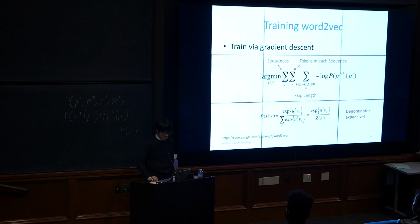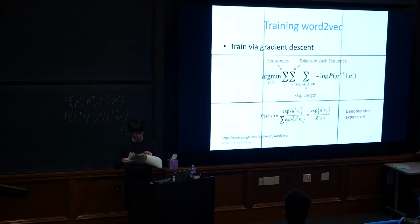Okay. You trained Word2Vec with gradient descent. I don't think I need to talk about that anymore. Again, Word2Vec itself uses a neural network for the embedding, but you can really use anything, but neural networks are the most expressive, and you can give it a massive dimensionality.